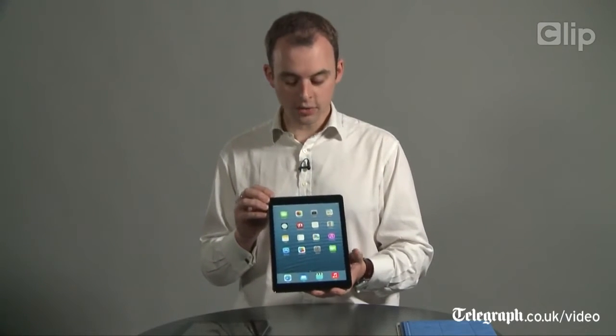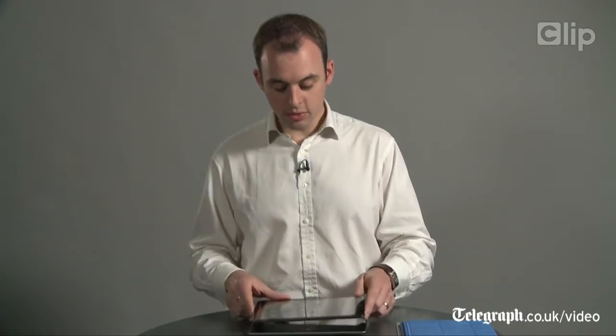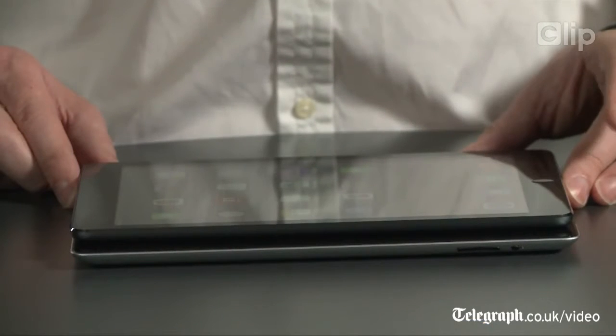But let's have a look at the hardware first. You can see that it is slimmer than the original version, and you can see that it is also slightly narrower. But it's the same height, the screen is the same size. The processor, however, is doing an awful lot more than its predecessor, and it is able to process images, to process any apps of the 500,000 almost that Apple have got for tablets faster than any iPad before.